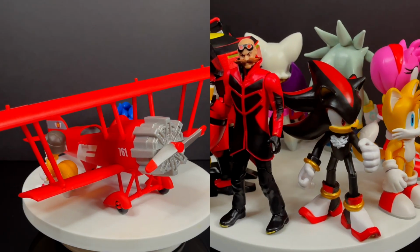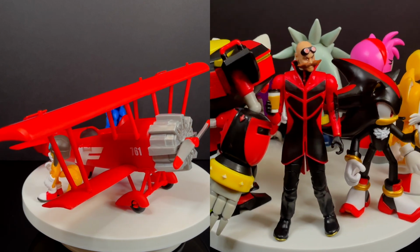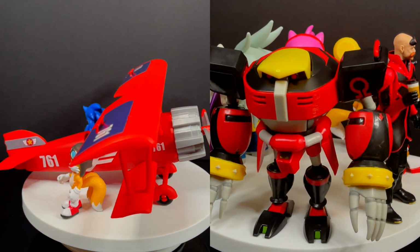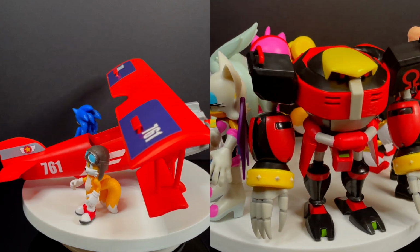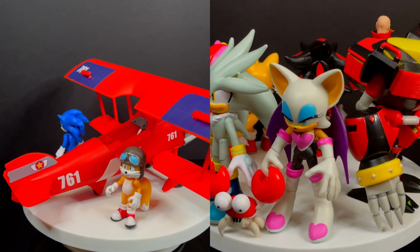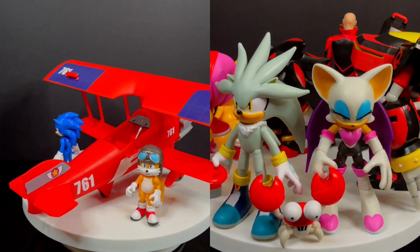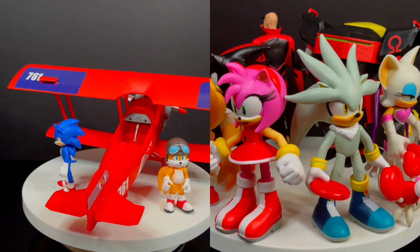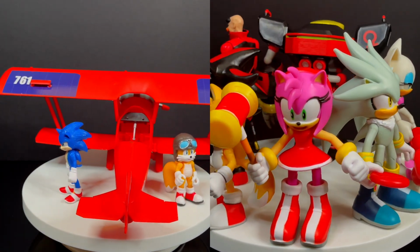So that's going to wrap it up for my look at all the brand new Jakks Pacific World of Sonic the Hedgehog, the movies, the video games, everything Sonic the Hedgehog. A lot of solid action figures. They always do a great job with the 4-inch line. The 2.5-inch line is cool. They got playsets galore. Perhaps we'll look at those coming soon, but I definitely do like the biplane.